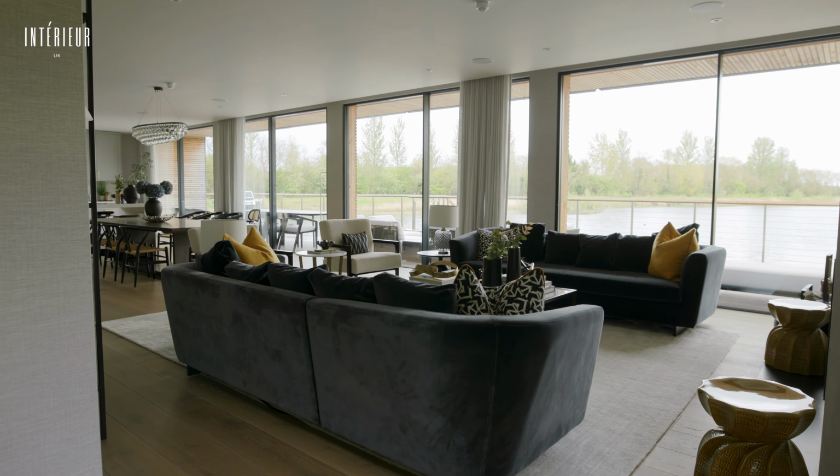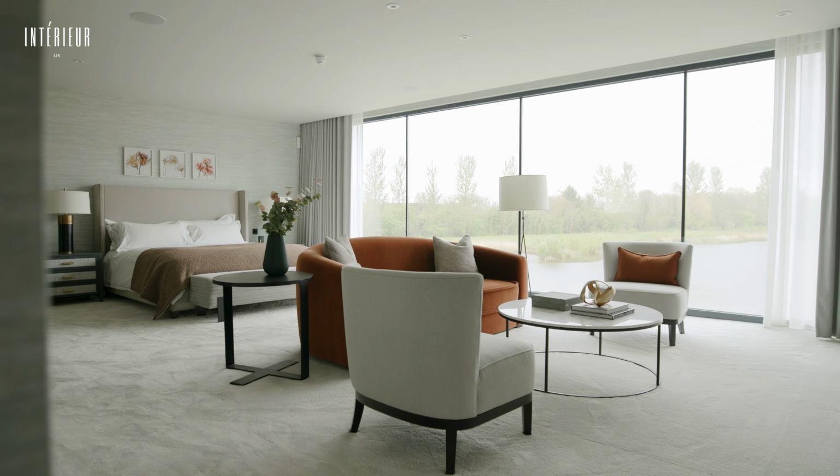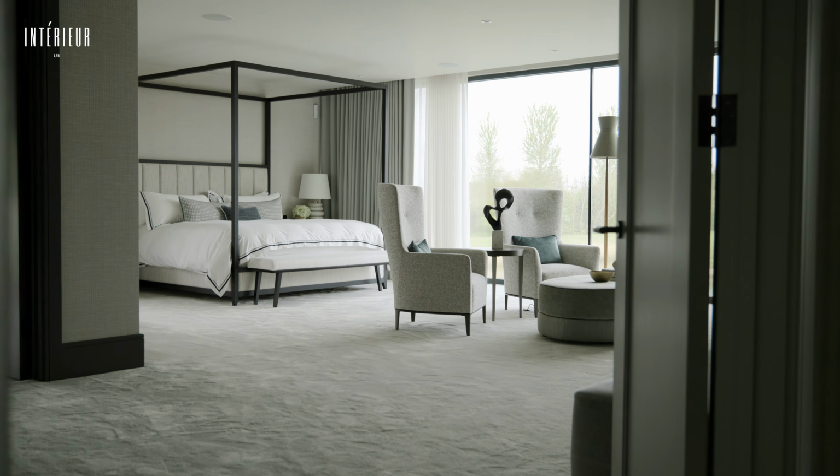The clients are lovely. We had an Australian husband and Dutch wife, family of four, and they were looking for a second home in the Cotswolds where they can entertain, have family, and just take a breakaway outside of London. So our remit was to create a very luxurious home, but yet very comfortable, not too elegant, let's say, a little bit more shabby chic, a little bit more casual. We used a lot of the Scandi colors, the blacks, the blues, the grays.